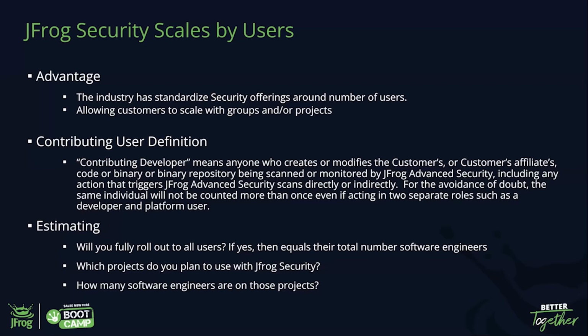For example, JAS. Let's say you're using JAS. Any of the code that's written that goes into Artifactory that you run any JAS scans upon, all the coders or developers would be considered users. This means it is not the users who have logins to Artifactory. It is not the security users. It is the developers who write the code that goes into the modules of our solution. It's a very important understanding, and an important one for the customers to understand.